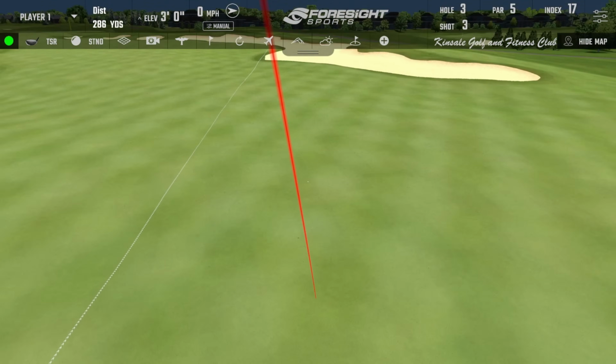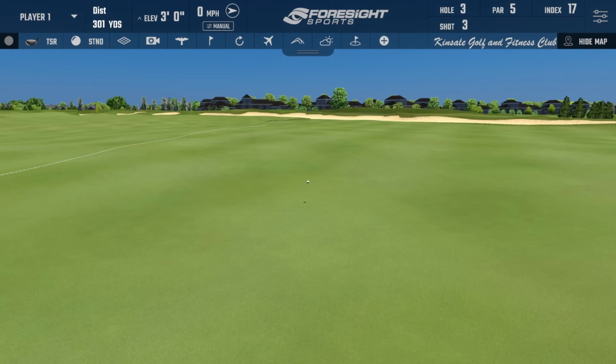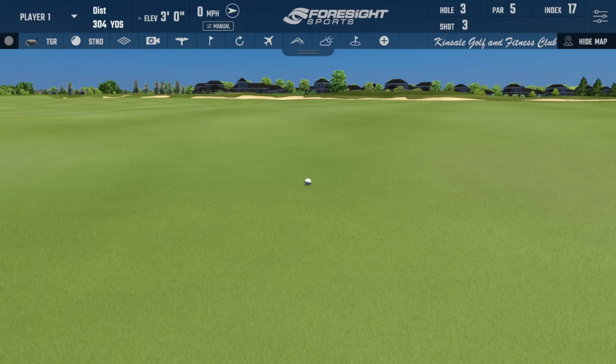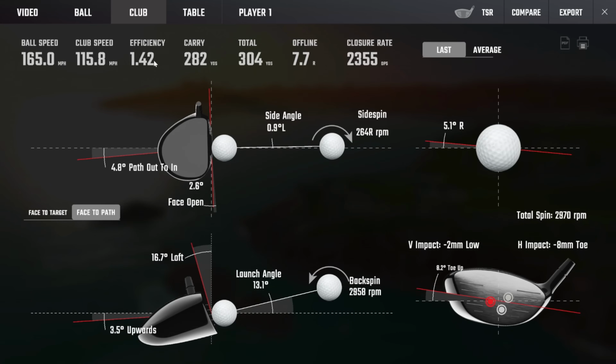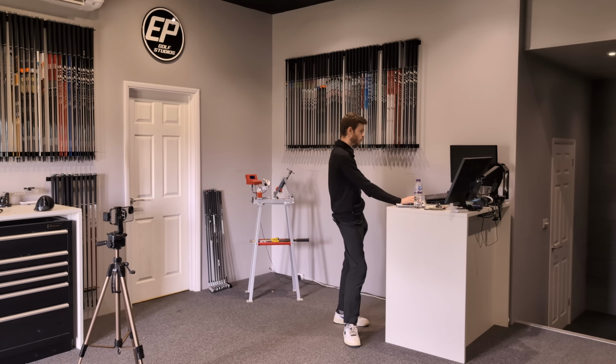Again, low 2.8s carry. Nice. Again, a bit of a better strike, slightly toe side, which is going to be a better strike for you. Still 142 efficiency, so it's okay, but it's not great, to be honest. Spin comes up to 2.9. It's quite spinny, isn't it, for a little bit of a toe strike, but 165 ball, 282 carry in the fairway. Absolutely take that.